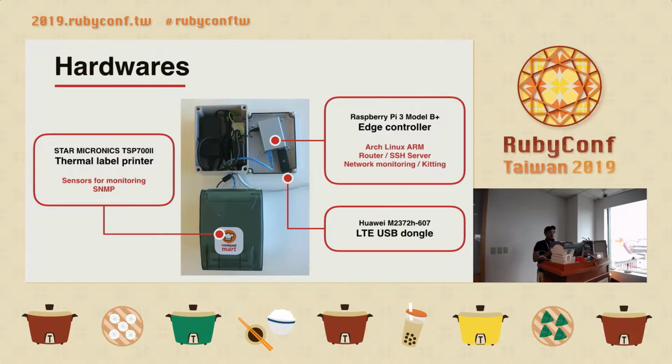Next, we adopted Raspberry Pi for the edge controller. Recently, Raspberry Pi has become more popular, not only for educational use, but for business use. This edge controller is connected to the printer with an Ethernet cable. We installed Arch Linux on the Raspberry Pi for several functions. First, the Raspberry Pi works as a router. And because an SSH server is running there, we can go into the edge network and solve system troubles. Also, radio field intensity can be monitored with it. We can run the kitting code on it, so we could eliminate the kitting operation by hand.